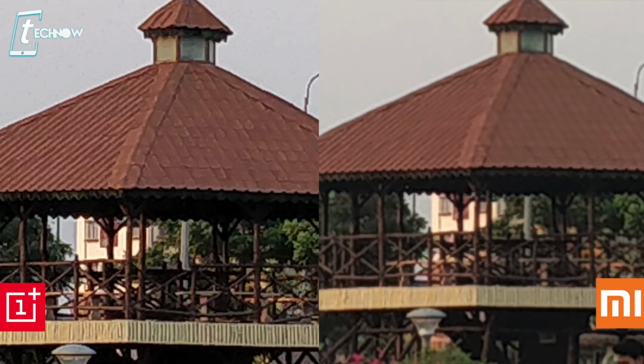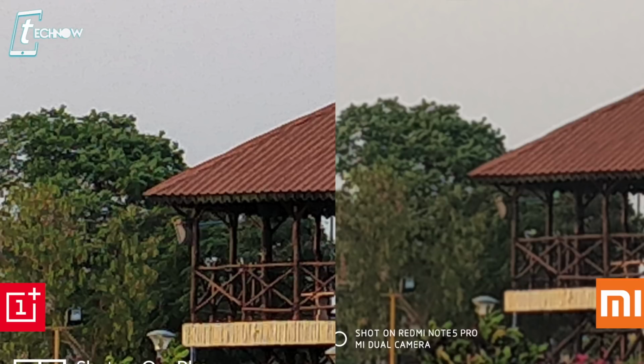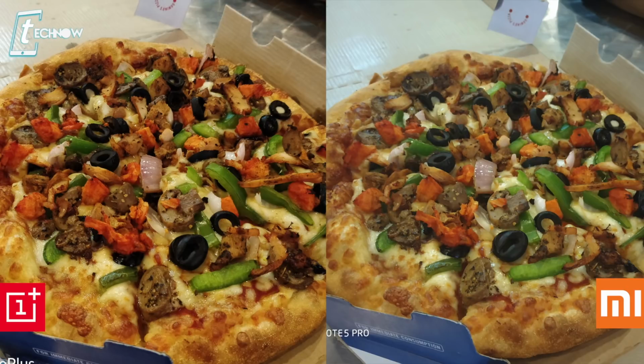on the 5T if you look at the tiles on the roof of this building. But if you look at the tree just beside it, you will be able to see the oil painted effect, which doesn't look natural. Now finally, coming to low light, this is a low light shot taken indoor, and both the smartphones show similar results here.